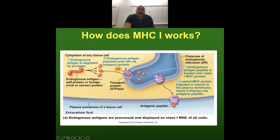So here we're looking at an endogenous antigen. Something infected this cell. They destroy it. They then produce MHC1, mount it, and project it on the outside. CD8 cell can now see this. It can destroy this cell and deal with it.